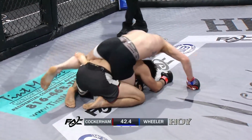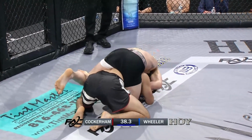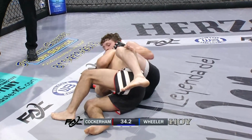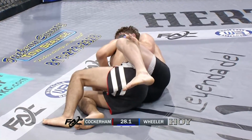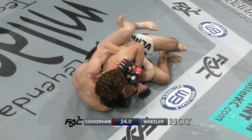Wheeler now back mount, hitting the body triangle. 40 seconds remaining, third and final round. On the roll through, looking for the rear naked choke with the body triangle snatched. Going palm to palm grip. And Cockerham refusing to defend the choke, but instead tried to punch from there. It looks like Wheeler had to let go.